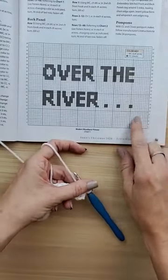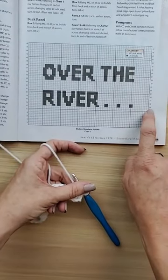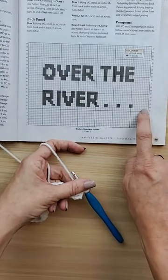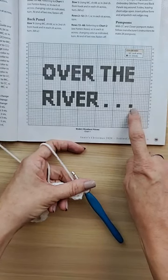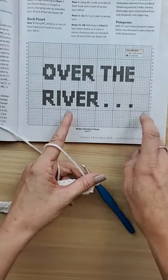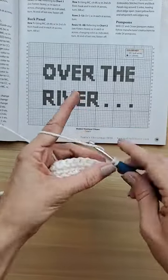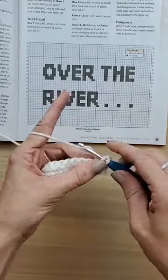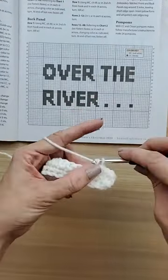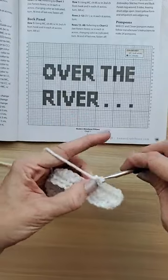So we're going to pretend that I did all of these rows and that we are on 13. And row 13 says that we need to crochet 1, 2, 3, 4, 5, 6, 7, 8, 9 with our white and then switch to black. All right, so chain 1, and then we just do our regular single crochets. For tapestry crochet, it is always typically single crochet because you can hide your stitches better, the ones that you're carrying through.